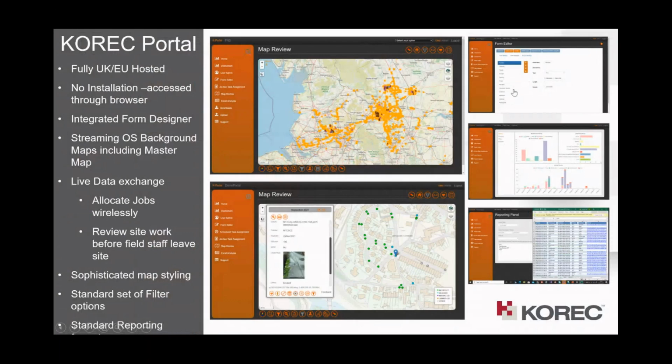So returning to some of the portal advantages, we've got the background mapping built in. We have Ordnance Survey background maps, including Master Map for license. If you've got a Master Map license, you can use our version of the data. So there's no having to load data into the portal. It's just available from day one.